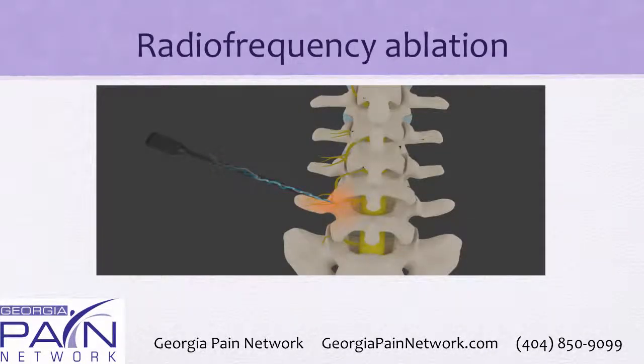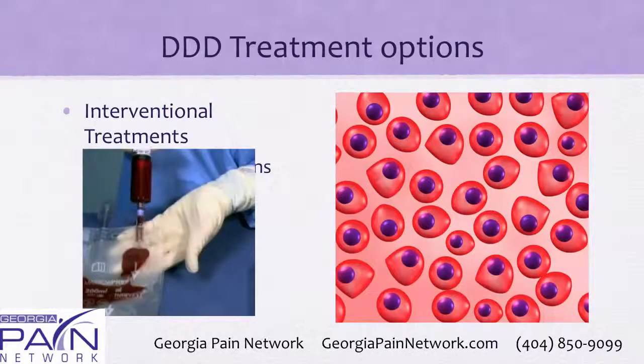Here's a radiofrequency ablation. You can see this is the joints of the low back. This catheter goes around the joint, gets heated up and deadens these little nerve endings and can relieve pain from 6 to 18 months. As mentioned, that does not go into the disc. Here you see a bone marrow derived stem cell treatment being processed. So you have stem cells being put into the disc, and some small studies have shown that this works very well for pain relief.